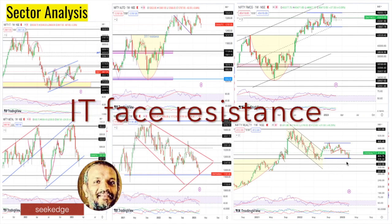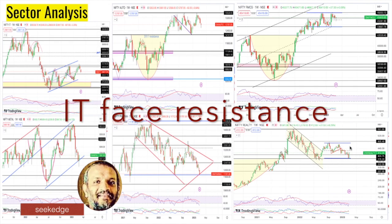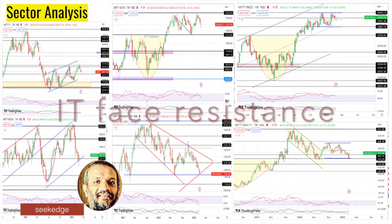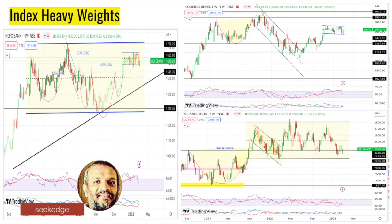So realty has climbed back. As you have seen, it is the neckline of the rounding pattern breakout, and it is falling down there. It's also consolidating in a range, a big 8% up move is seen, and then it took RSI support and climbed back. So all around sideways is what the momentum is for all the sectors except pharma. And the sideways happened last week when it recovered from the short-term bearishness. That's the summary. Now, industrial heavyweights: we are analyzing the 7 heavyweights.